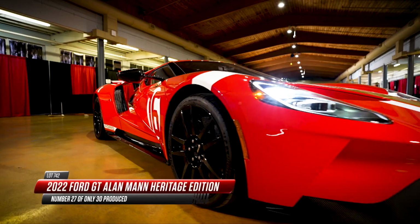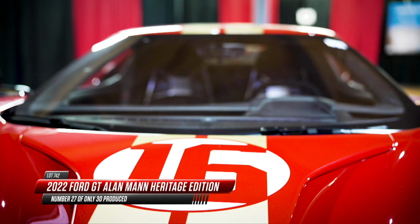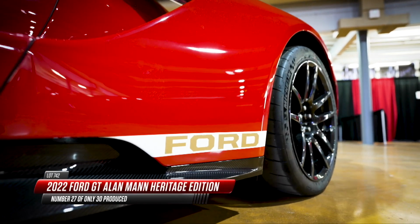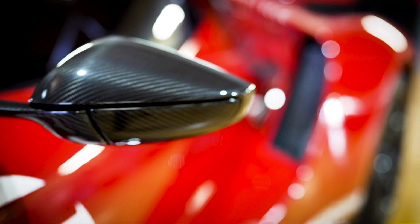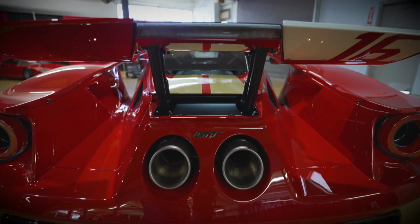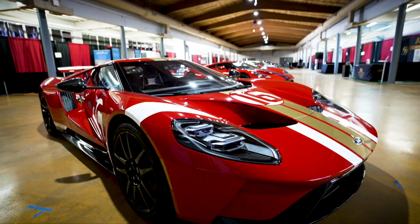This is a very special Ford GT. It's an Allen Mann Heritage Edition. Allen Mann Racing is a British team that did a lot of the early development of what would become the Ford GT40. This one was one of 30 made in 2022, the final year of GT production. 3.5-liter V6, all the goodies, and just 16 miles on the clock.